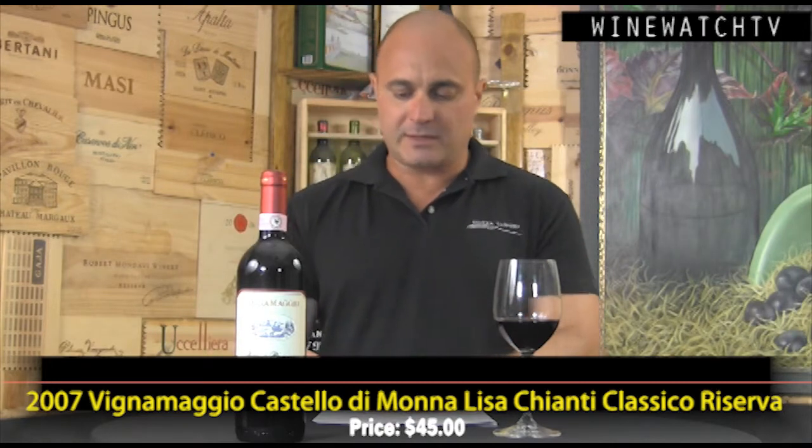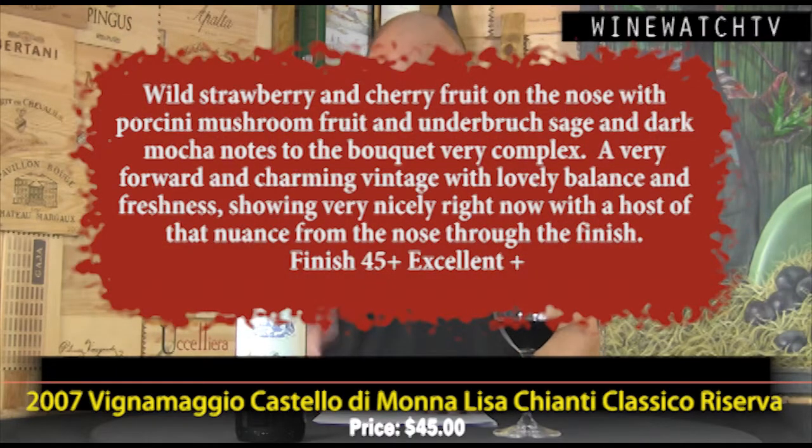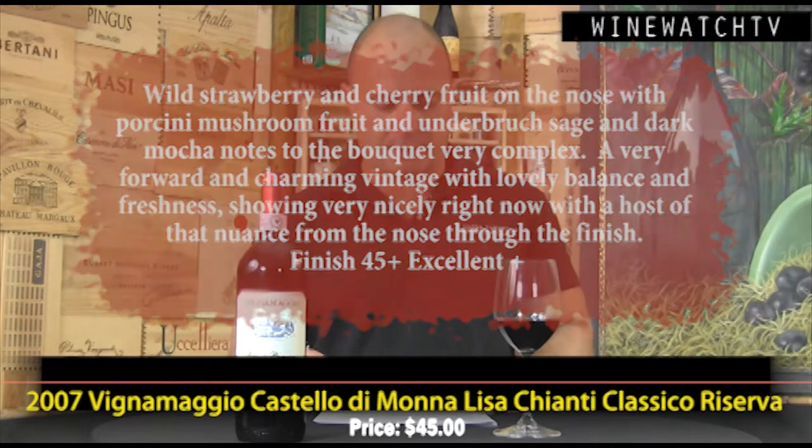And it spends 2 years in barriques, usually not new, but they do use a bit for the more international varietals here, I guess. Wild strawberry and cherry fruit on the nose with that porcini, kind of underbrush sage notes. Some dark mocha notes here as well on the nose. Really complex bouquet here. Really forward and charming, though, this 2007 vintage. And really nice balance and freshness in this wine. Showing really nicely, even right now, right out of the bottle. And that nuance from the nose coming through on the finish here. Excellent juice at $45.